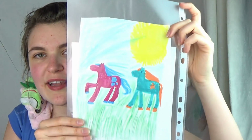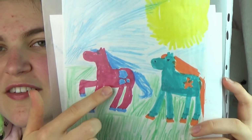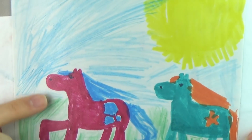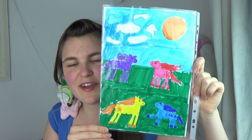I reckon I must have been about 11 drawing this one, and you can really see I'm going places. Do you not see this sassy pose, the different textures of hair here? Look at the little faces. They are much cuter now. They're much more rounded.